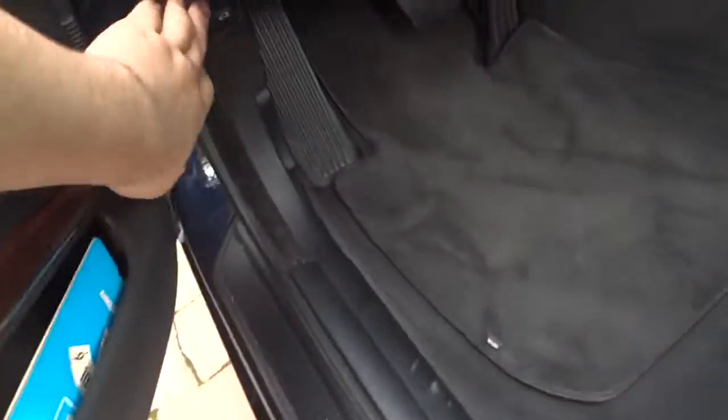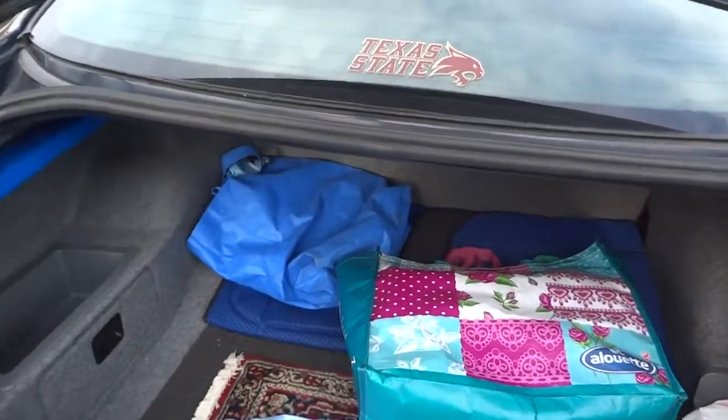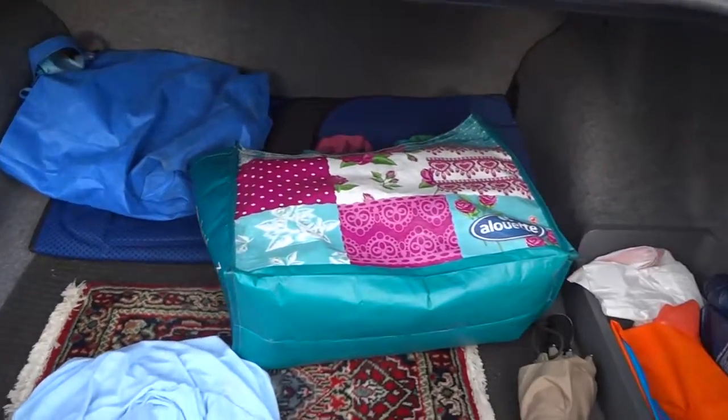Right, if I can snake myself out here. Anyway, I'll go ahead and pop the trunk. Here, you have some time to breathe. You do have a pretty good amount of trunk space in it. Really nice.